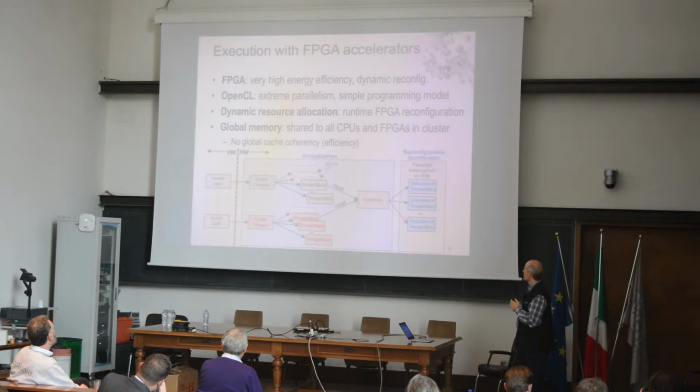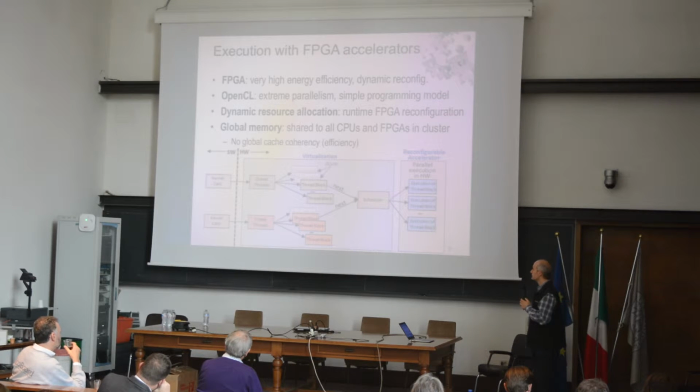The FPGAs have advantages because they are very energy efficient, still dynamically reprogrammable, including at runtime, and the idea would be to use global memory that is shared between CPUs and FPGAs in a cluster, which will remove basically the problems of cache coherency, which leads to quite a bit of inefficiency.